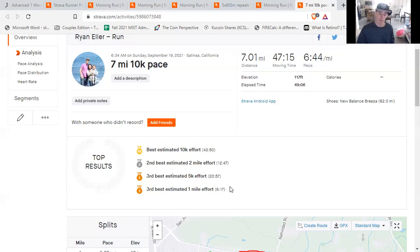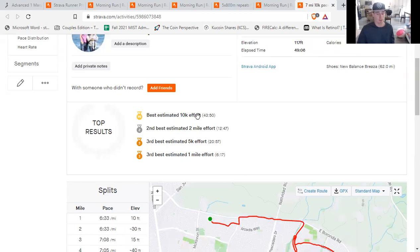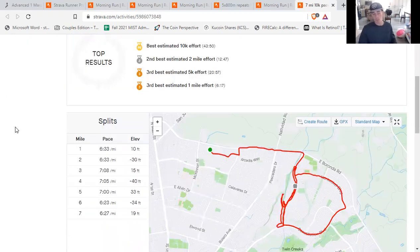And then also a 5K that was a little bit below 21 minutes and a decently fast mile at 6:17 in there as well. So you can see kind of what I was talking about before, where there's a little bit of deviation in pacing. The first 2 miles were amazingly back-to-back 6:33s. I don't know if I've ever run 2 miles back-to-back the exact same time like that. So that was pretty cool.